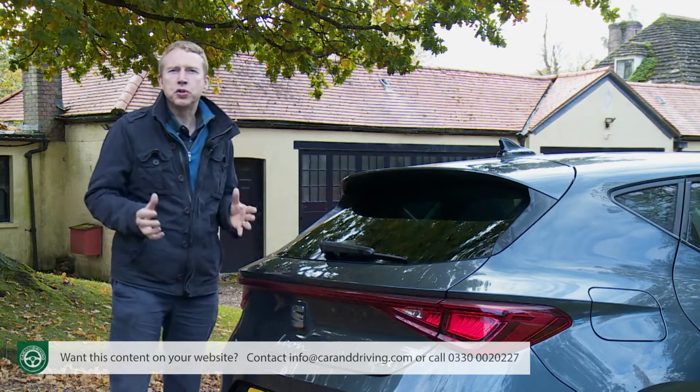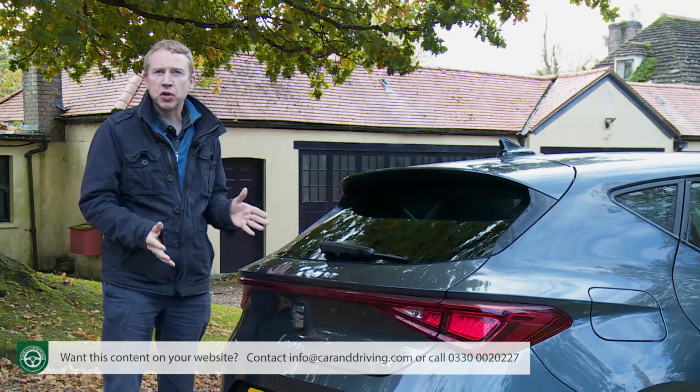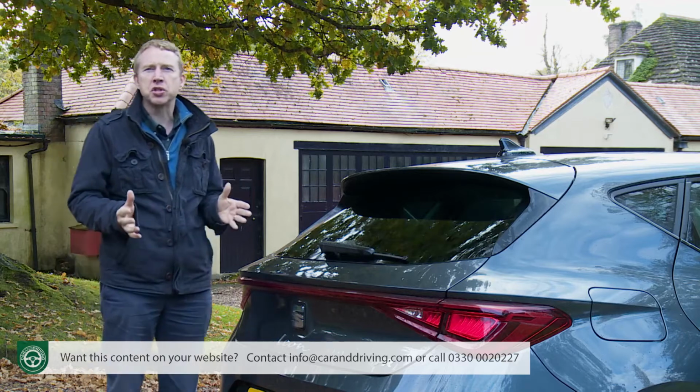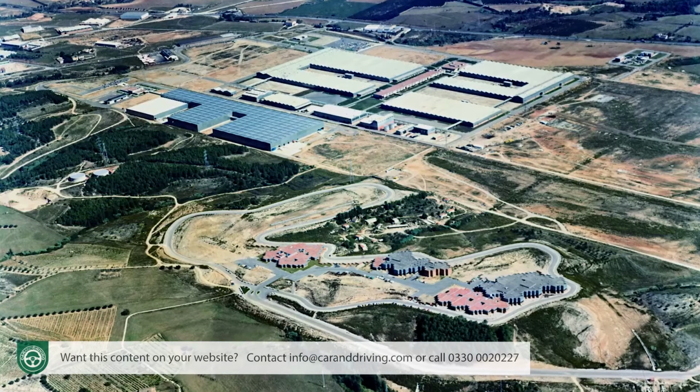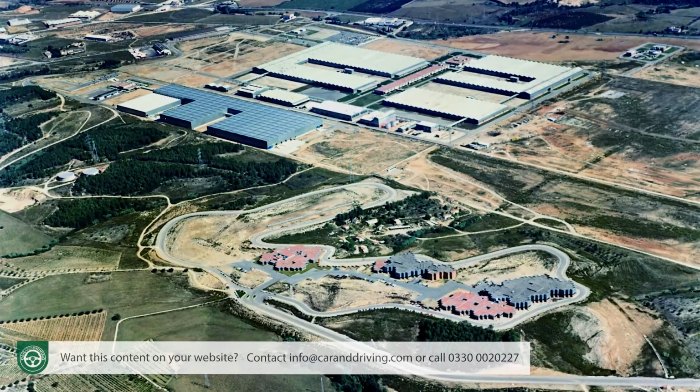With over 2.2 million global Leon sales now on the board, this fourth generation version, launched in early 2020, builds upon the solid foundation established by its predecessors and, like them, has been designed and developed at Seat's base in Martorell near Barcelona. It's built there too.